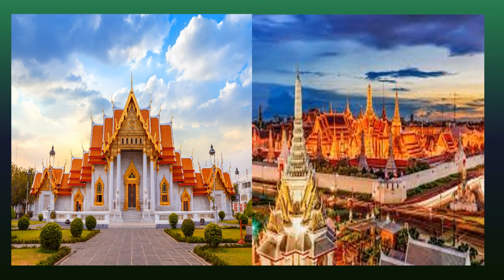The Central Region is the central plain dominated by the giant urban agglomeration of Bangkok. Here, you can also see some beautiful spots at the center of the city. One of the well-known is the Grand Palace.